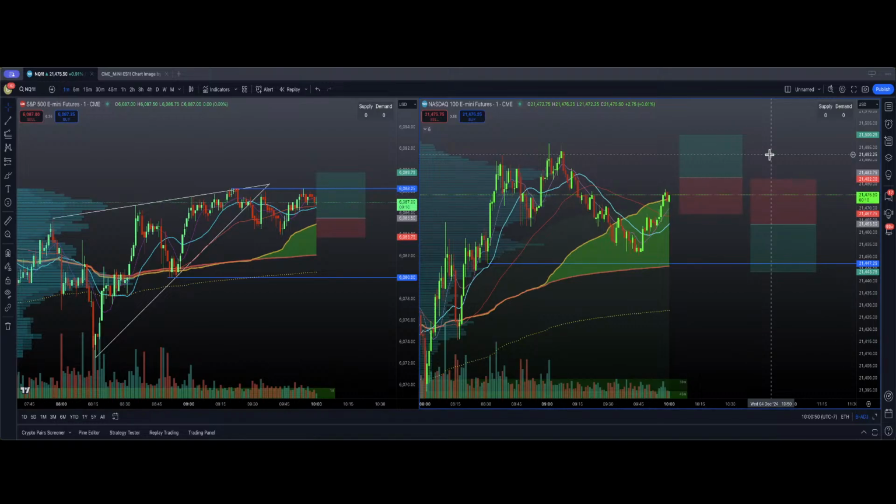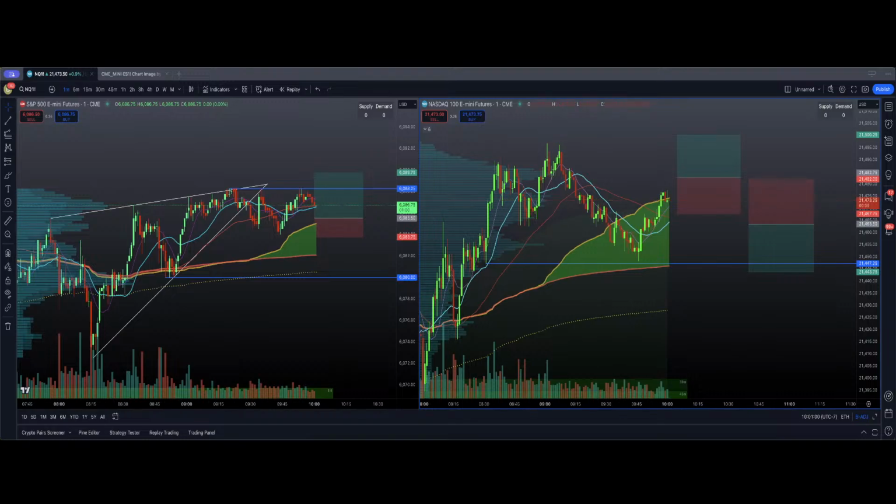Now, I am tempted to enter longs on this candle here on NQ. It is a pretty bullish candle. It's actually a very bullish candle. Ooh, it did not hold though.